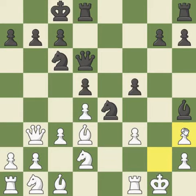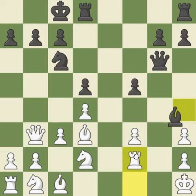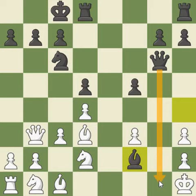If we take on h3, we've really broken open our castled king, which means that this queen's going to slide to the side, play check. King's going to be forced into the corner. Knight comes down to f2, check. Rook takes, bishop takes, and now we have mate in one, and there's no good way to stop this.